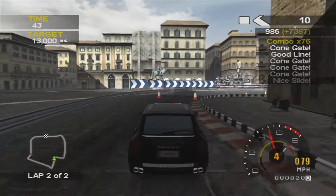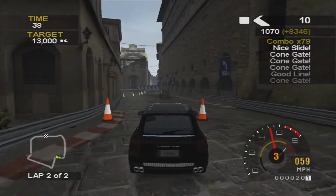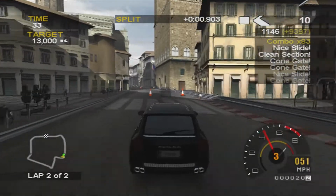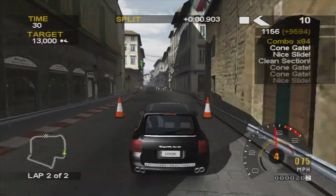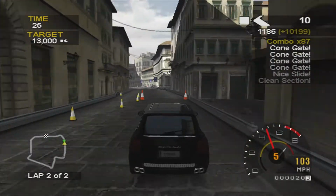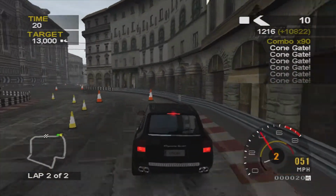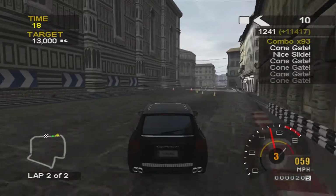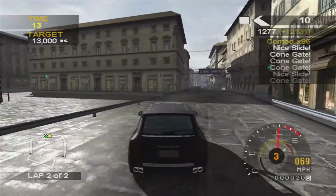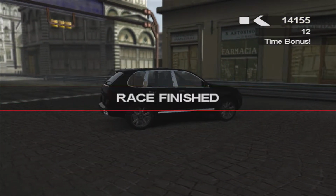So if you can fit an extra power slide in, then try that. But you've got to find the right points to do it as well, because you do have to finish within the allotted time. So another slide around here, into a clean section. Combo's up to 86 now, so it's quite a high one. And I did nearly screw up on this corner, so I had to actually power slide in to avoid hitting that cone. And then I was towards the end, so I thought I'd throw in an extra couple of slides, why not? And there we are, across the line.